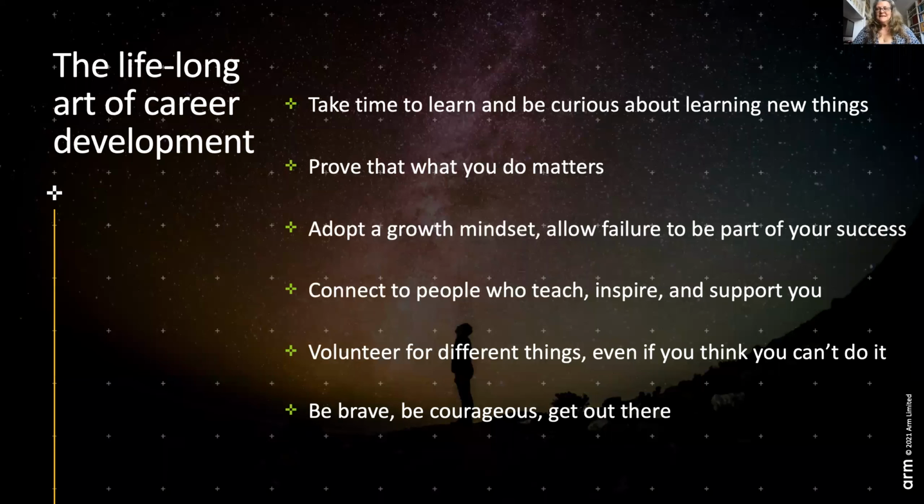And here are my tips for taking time to develop your own interests and your own career. It doesn't really matter if you don't know what you want to do. The important thing is be curious. Take time to learn about new things. And then prove to yourself that what you're doing is really worthwhile.